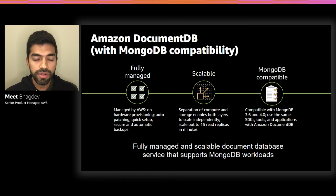DocumentDB is also highly scalable. Specifically, we have a unique architecture where compute and storage are decoupled. With this decoupled architecture, customers can scale out compute independently of storage. For instance, customers can add additional read replicas with basically no downtime to their application. Customers can also scale up individual instances, giving you the flexibility to both scale up and scale out. And moreover, storage on DocumentDB will scale automatically, from 10 gigabytes up to 64 terabytes, as customers' workloads evolve.